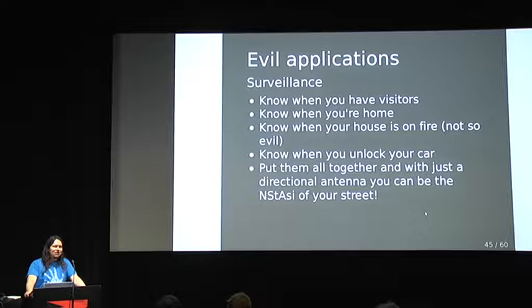You can know when people are unlocking their car. Even if you can't do the replay attack, because they're in range, you can identify which model it is. And by that, you can sort of build a profile. Like, this person's car has this many bits at this rate, and this person's car has that many at that rate. So you can know who is unlocking their car when. So just with the directional antenna, you can be the NSA / Stasi of your street with €5 of investment, right?